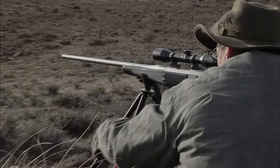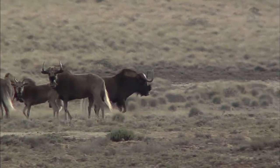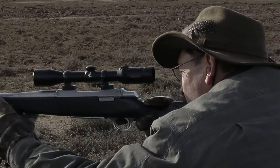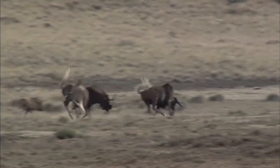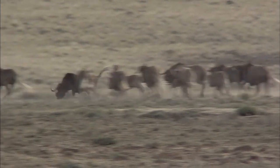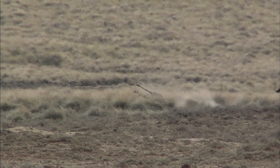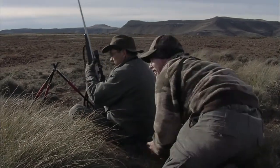Okay, they're slowing down. They're slowing down. God. Okay, they've stopped. How far is that? 280, 280. Okay, there. You got an open shot. Oh, he smoked him. He's going down. There he goes. Right on. Good shot. Right on. Good shot. Wow, that did him in nicely.